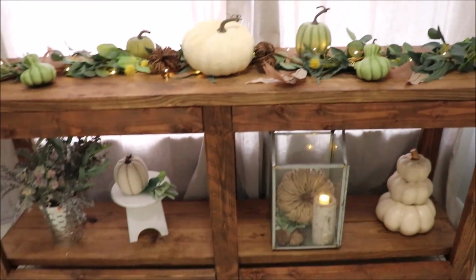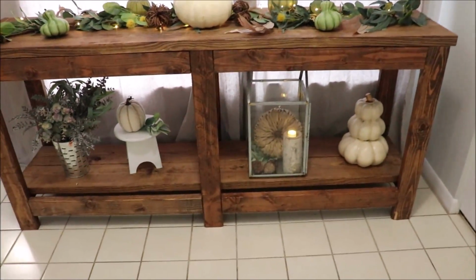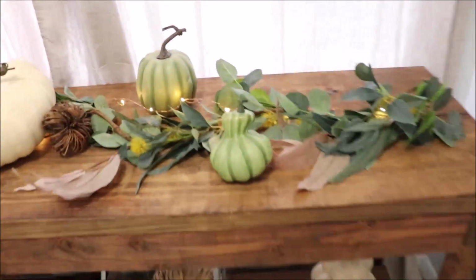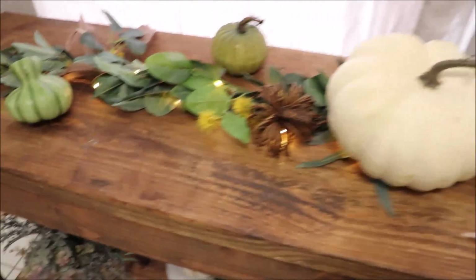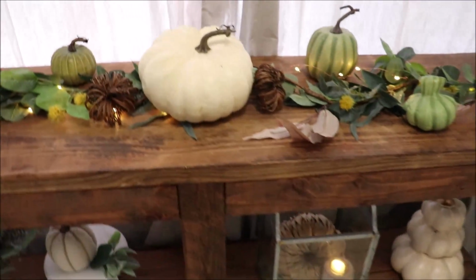The first thing you see as soon as you walk in is this entryway table. My husband and my dad built it, and it's one of my favorite things. I love decorating it for each season. On top, I have this garland from Hearth and Hand at Target, then some twinkle lights that I believe I got from the Target dollar spot, with some various pumpkins from Michael's that I've purchased along the years.